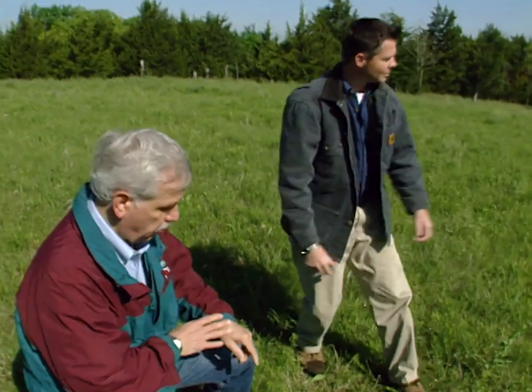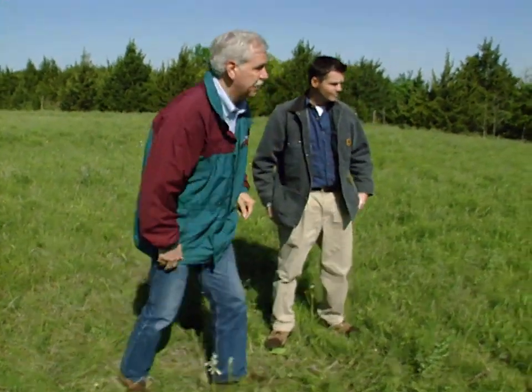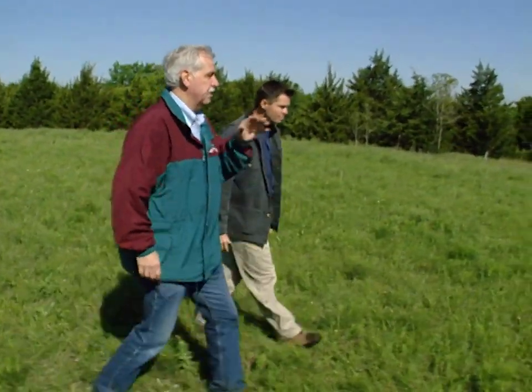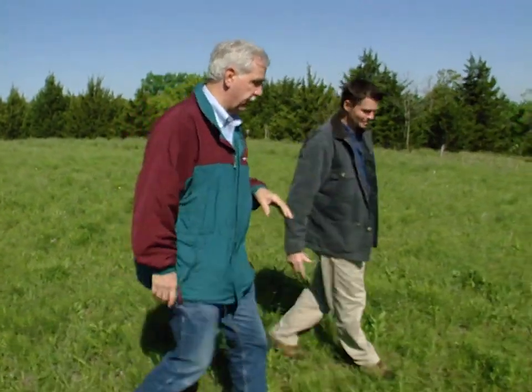So, as we look at this one, one of its relatives is just a little ways down here. Let's go look at it in comparison. About 10 yards away here. Yeah. That's one of the exciting things about being in a prairie such as this. You can take 10 steps, look down, and there'll be something different there.